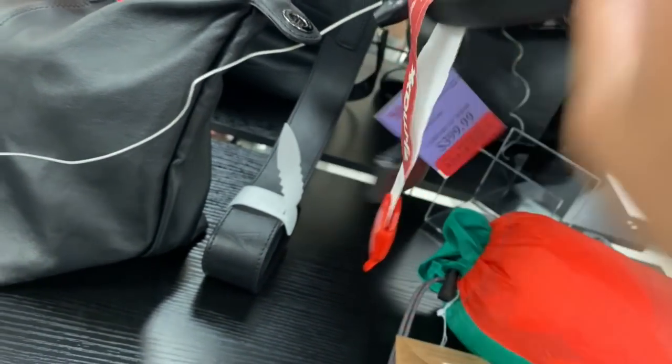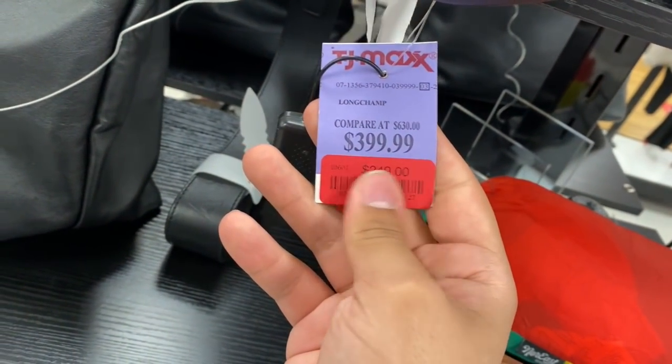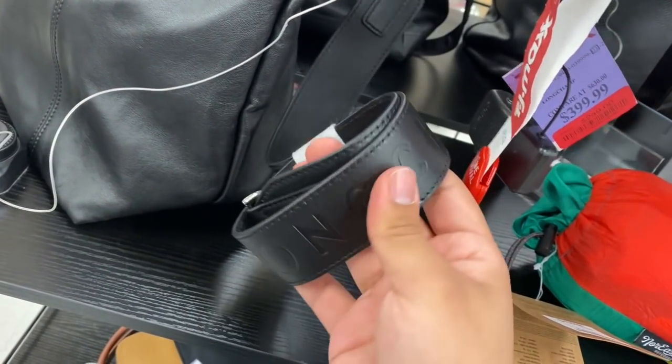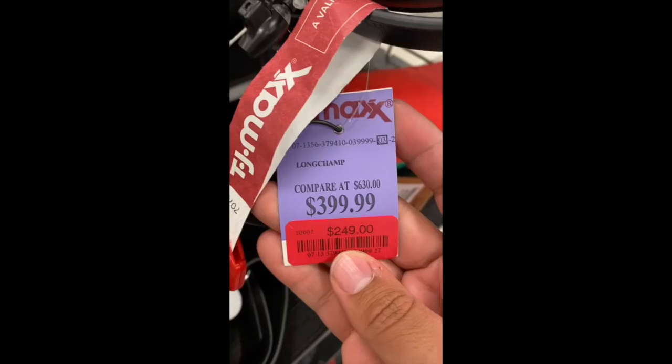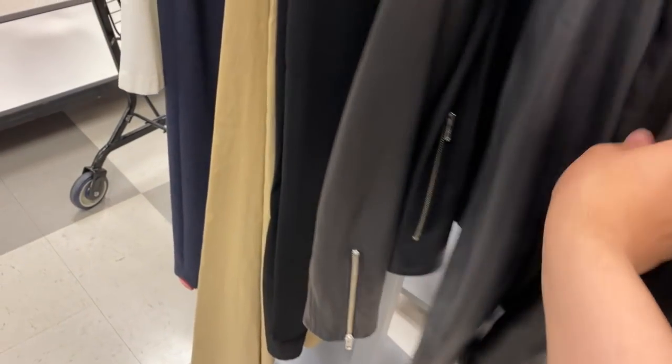Oh my god, they have the leather one for $250. The leather one. And it has the new kind of 3D on it. Yeah, it's definitely a lot lighter. They have these Theory leather ones for $240. I think this is absolutely such a great deal. The leather is nice and buttery soft.